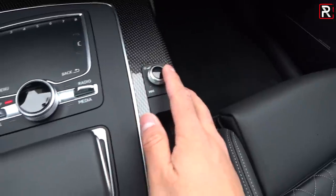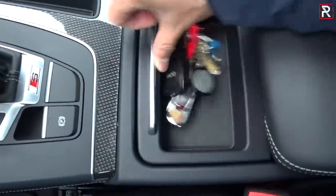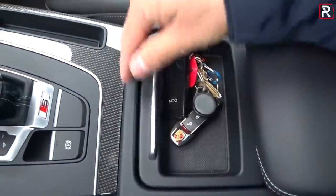You can see your volume knob is over here. We can also skip tracks. This is a great place for your phone. You have two cup holders here. You can also slide this forward and back to give you a little bit more storage.